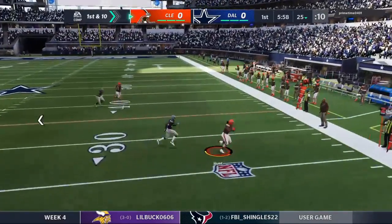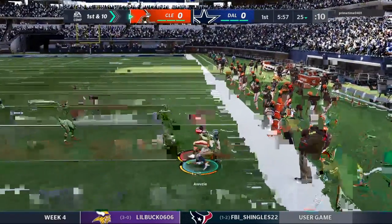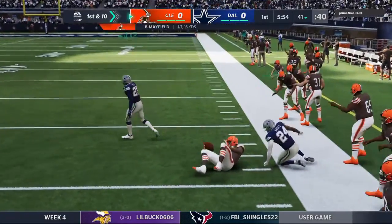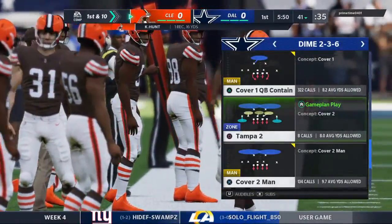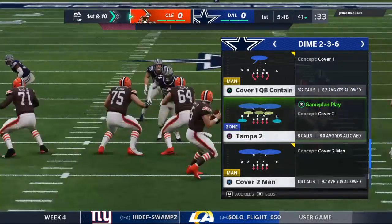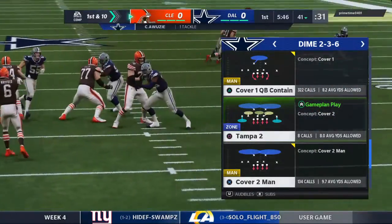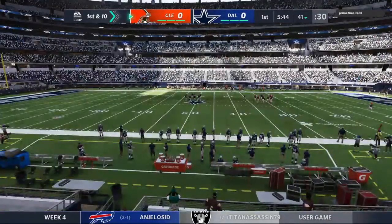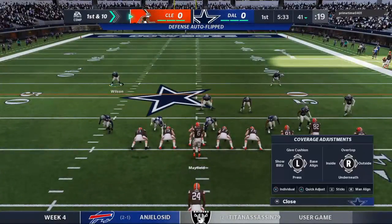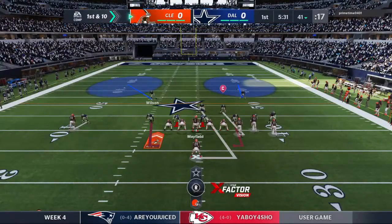Mayfield now looking to throw on first down. Kareem Hunt, his running back. And they get him down, but not before he takes it across the 40-yard line. 16 yards on the game's first play and a quick first down. One play has him up past the 40 already, and another 1st and 10.